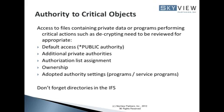Now there may be other files that don't need to be denied by default but should be set to read-only access, just to make sure that the integrity of the data is assured, and that can be done when the public authority is read.